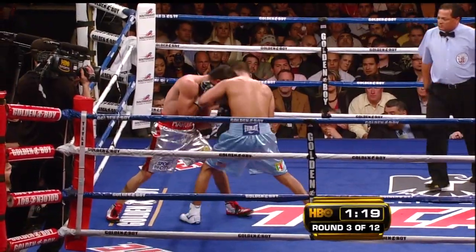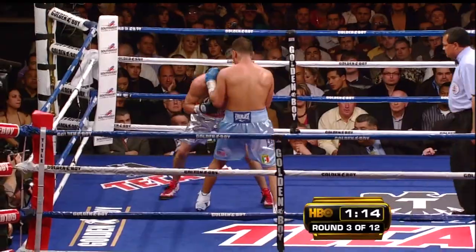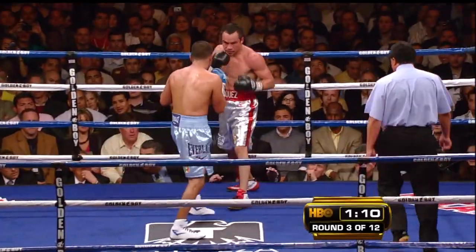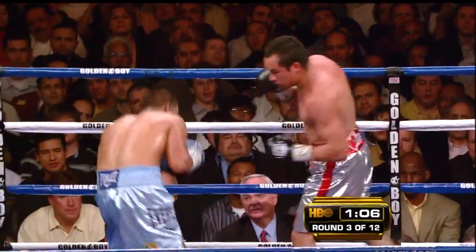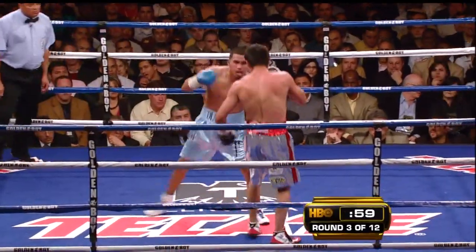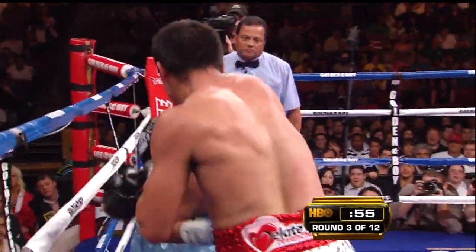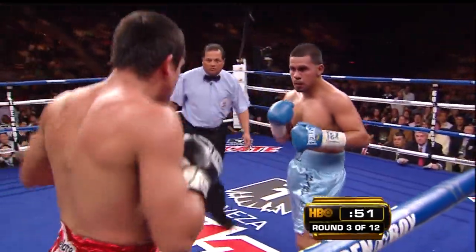Good straight jabs by Marquez there, momentarily stopping Diaz in his tracks. And tracks they are, as Juan stalks and stalks. Four-punch combination by Diaz. This is the Juan Diaz that had the boxing world buzzing before his loss to Nate Campbell. What a will. What determination. Good left hook by Diaz.